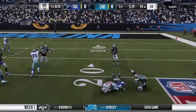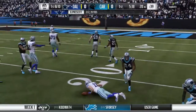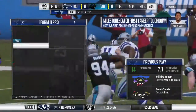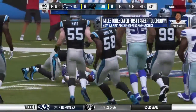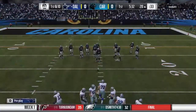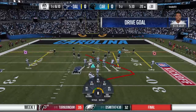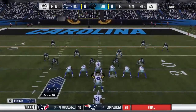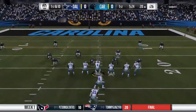Throws a quick hitter on the slant. That's complete. Back-to-back nice gains. That one for 14 yards and another first. And a nice start there to the aerial attack to pick up the first. And I think preseason is officially over now. Getting into the groove of the regular season, that's a great way to get started. First drive of the season, what a nice completion.